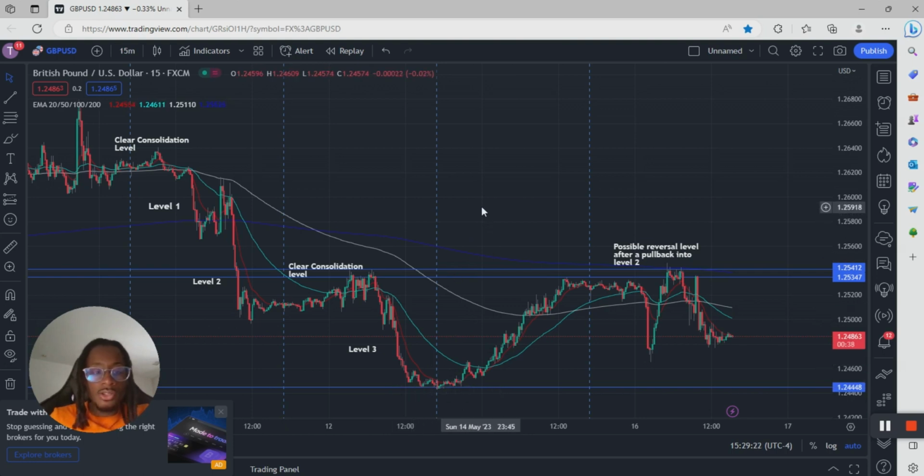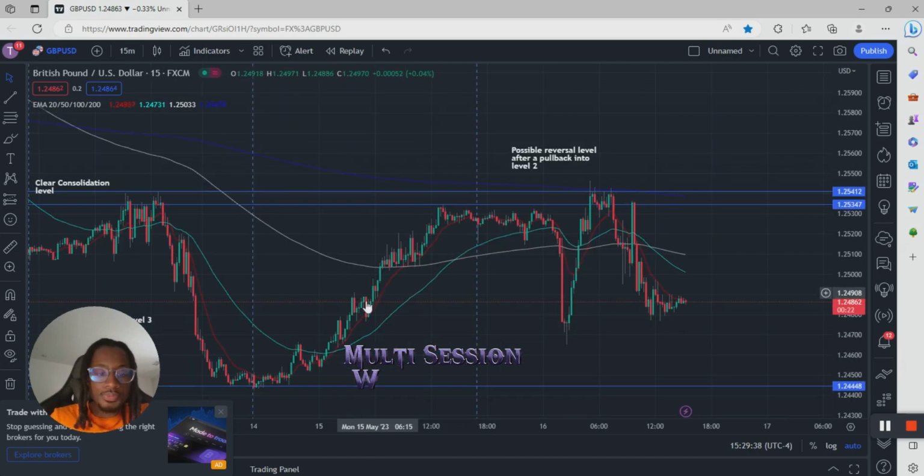One key thing you always have to do is see what price has been doing overnight during the Asian session, and decide whether I believe it's going to be a pullback or not, or should I get in? So we already had 3 levels of drop over 2 days. We got our multi-session W already put in early Monday.